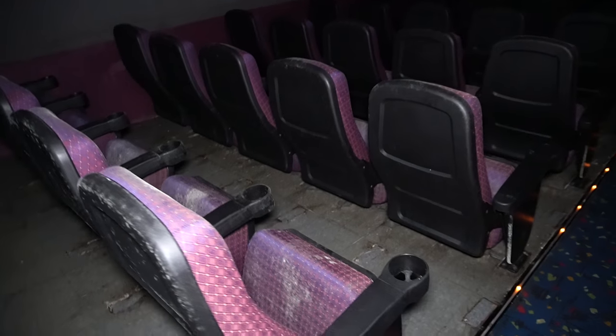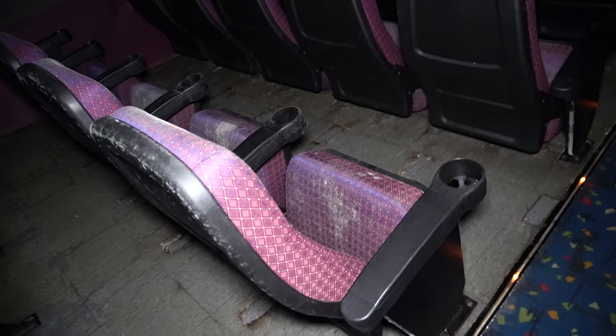More mold. Definitely a more dated feel, just like with the carpet. The pattern makes me think so much of middle school, elementary school, back before all these bigger theaters started getting built and taking over the movie theater scene.